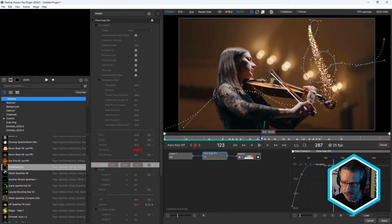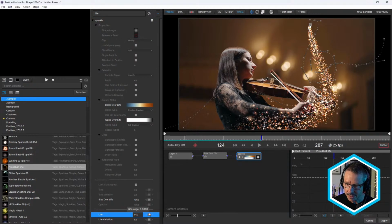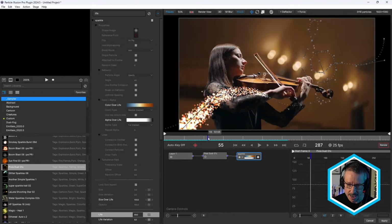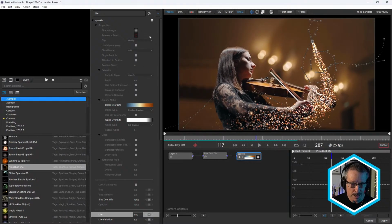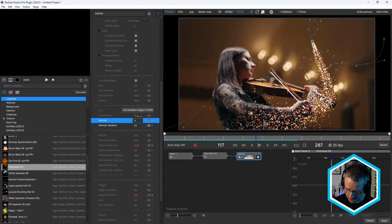And the only thing I really want to do now is just give them a bit longer life. So let's just find life, L-I-F-E, size over life. So there's life there. So I'm just going to increase that like that. Very nice. Probably a few too many particles, so I'll just type in number. And there's my number, so I'll bring that down to 100.